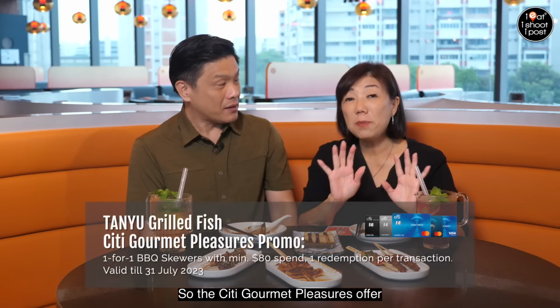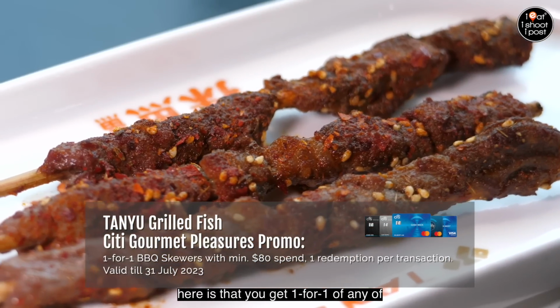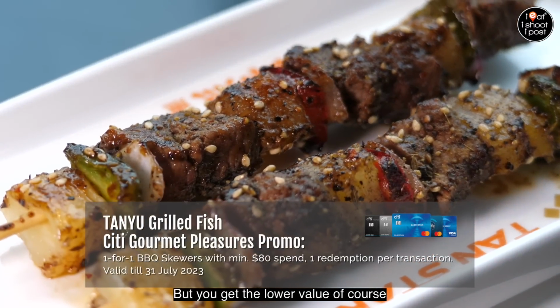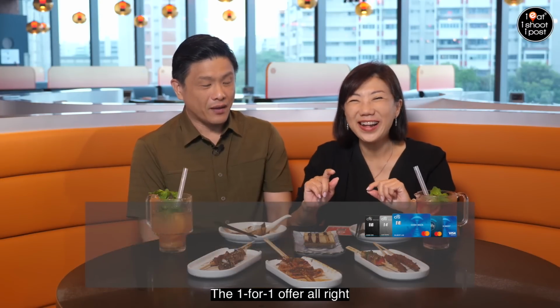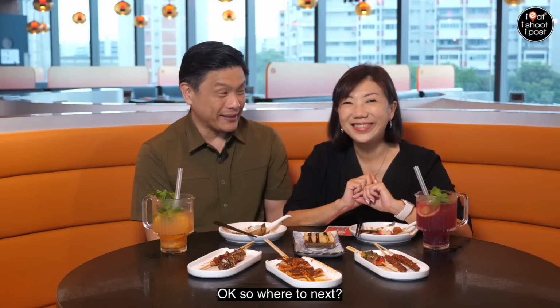So the Citi Gourmet Pleasures offer here is that you get 1-for-1 of any of these barbecue skewers. So if you buy one of these, you get one of these, but you get the lower value, of course, the 1-for-1 offer, all right? So make sure you do this before the 31st of July, okay? Okay, so where to next?